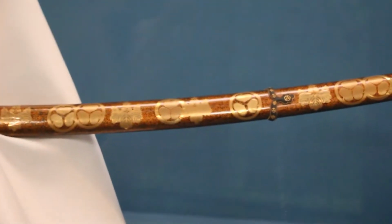It's like the sheath for it over there. There's more swords over here, I think. Tachi sword. It's a nice sheath.